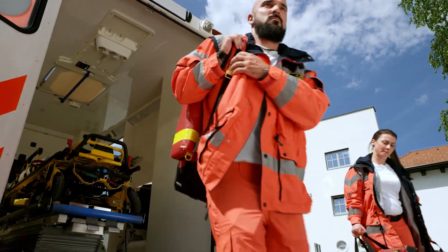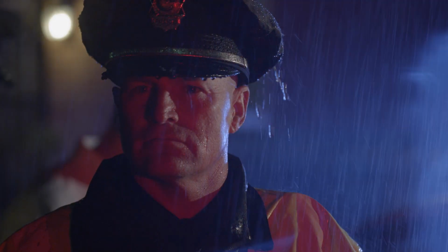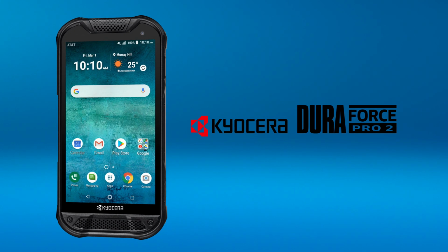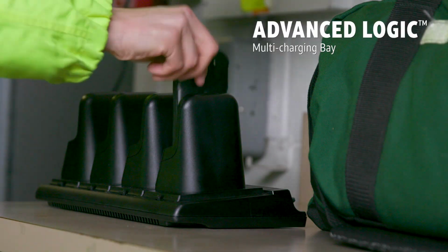You've got what it takes. You work hard, you're reliable, and you take pride in knowing you're ready for any situation. Meet the KYOCERA DuraForce PRO 2, designed to go where rugged is required. Equipped with the power you need, you'll stay on top of what matters throughout the day.